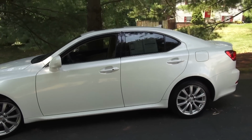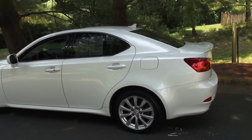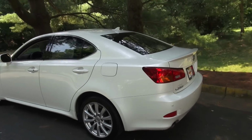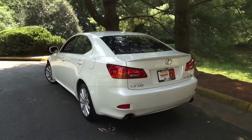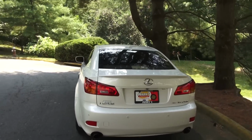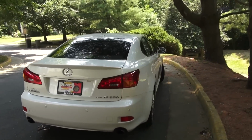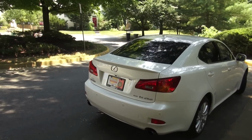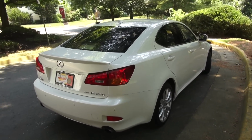This one, there's two engines available. There's the 250 like this one, which is a 2.5-liter V6. Given away by the lettering, it represents the engine displacement. There's also the 350, which comes with a 3.5-liter V6. Now, personally, I would go for the 350 just because I'm a horsepower junkie. The 2.5 is definitely just a vehicle that's more about serene luxury cruising more than all-out speed.